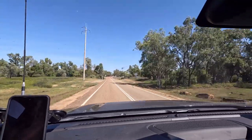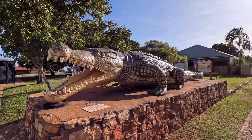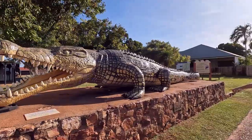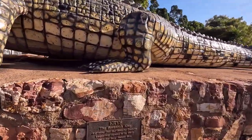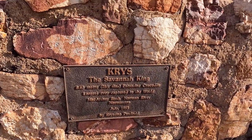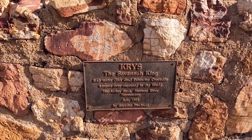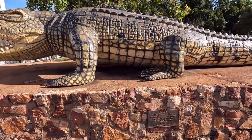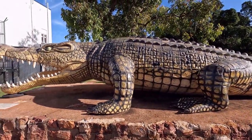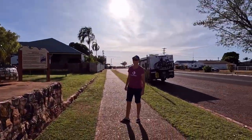All right, on to Croydon. So this is a replica of the biggest ever salt croc. Yeah, here's the size. 8.63 metres or 28 foot 4 inches. Largest ever captured in the world, in the Norman River, right here. Oh my god. Stay out of the water, I say. He could eat 10 people. Unbelievable. That's huge, isn't it?